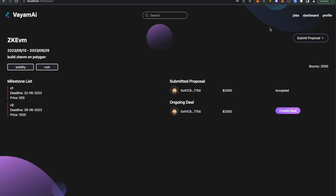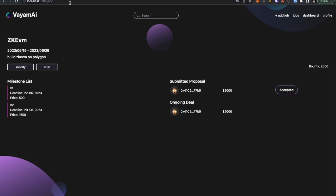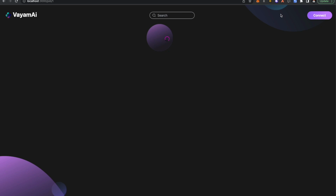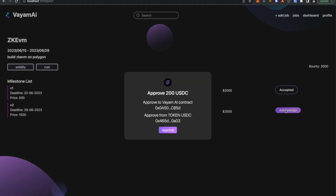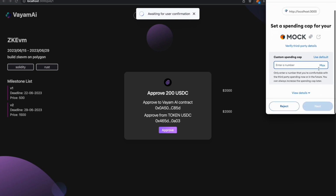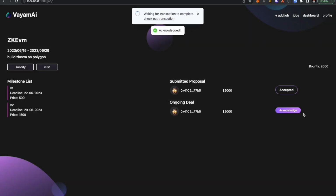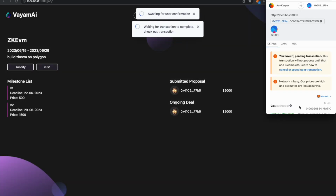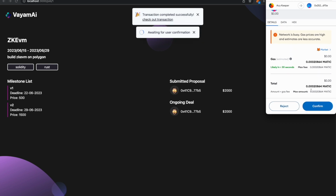Okay, so after this has been done, I can now log in as the dealer here, and I am able to check. I'm going to connect again. I'm able to acknowledge this deal. So what I'm going to do is I'm going to approve 10% of the total amount. I'm going to choose max. And then I'm going to actually confirm this.